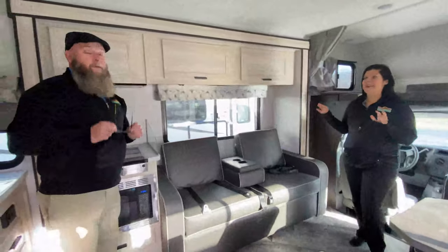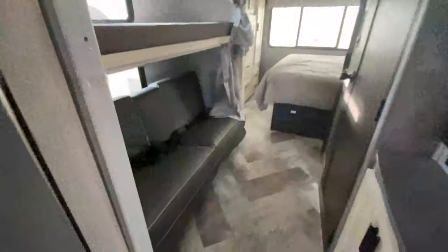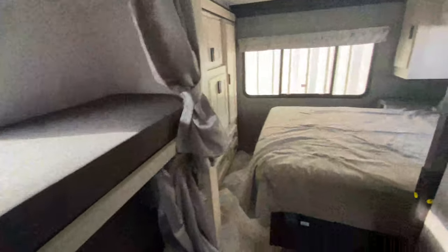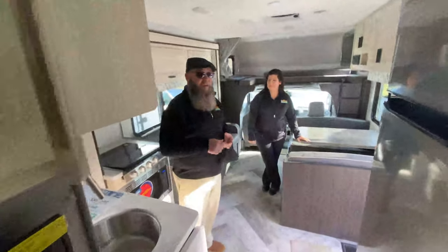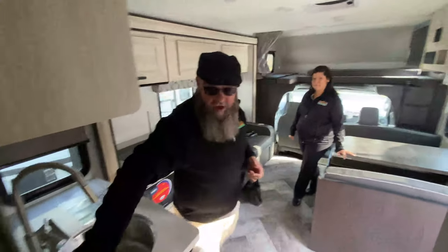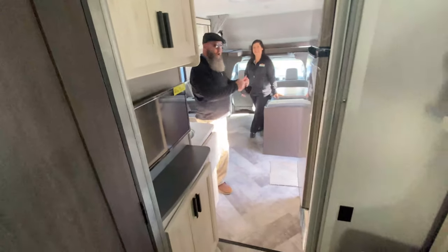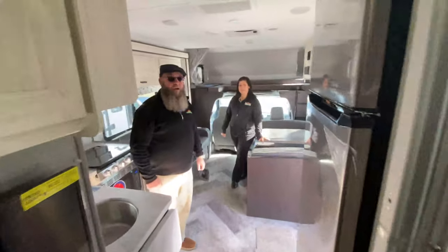So this Class C's got a lot to offer. We have bunks in this one. This is the 3250 LE. You've got bunk beds, and the sofa drops down to make a bed. So if you ever have inclement weather and everybody has to be in the camper, you've got a place for the kids to sit. There are also seat belts there, so the kids can ride there going down the road. There's a television right directly across so they can have their gaming system, killing some stuff and watching a little TV going down the road.